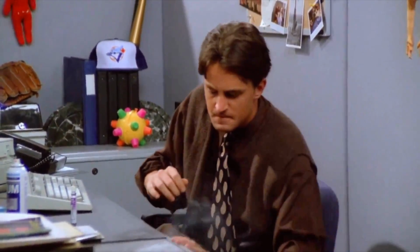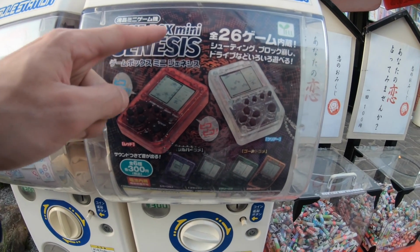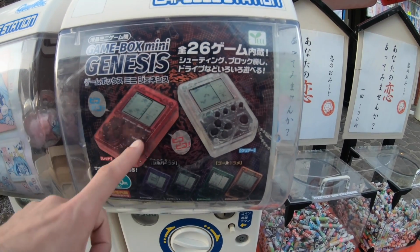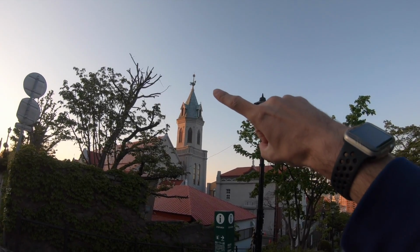Ladies and gentlemen, I bring to you the Game Box Mini Genesis. 26 games in one. All out of one of those bloody capsule machines. Oh god. There's a chicken at the top of this spire on this church.